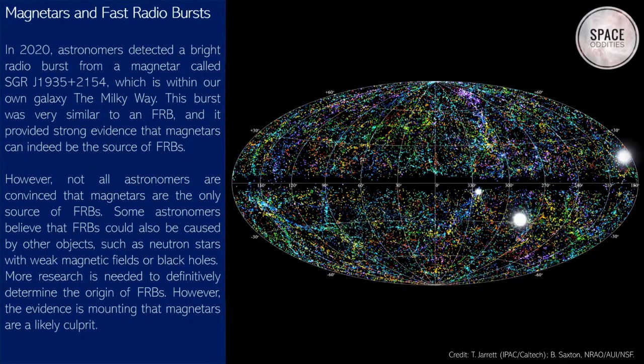In 2020, astronomers detected a bright radio burst from a magnetar called SGR J1935+2154, which is within our own galaxy, the Milky Way. This burst was very similar to an FRB, and it provided strong evidence that magnetars can indeed be the source of FRBs. However, not all astronomers are convinced that magnetars are the only source of FRBs. Some astronomers believe that FRBs could also be caused by other objects, such as neutron stars with weaker magnetic fields or black holes. More research is needed to definitively determine the origin of FRBs. However, the evidence is mounting that magnetars are a likely culprit.